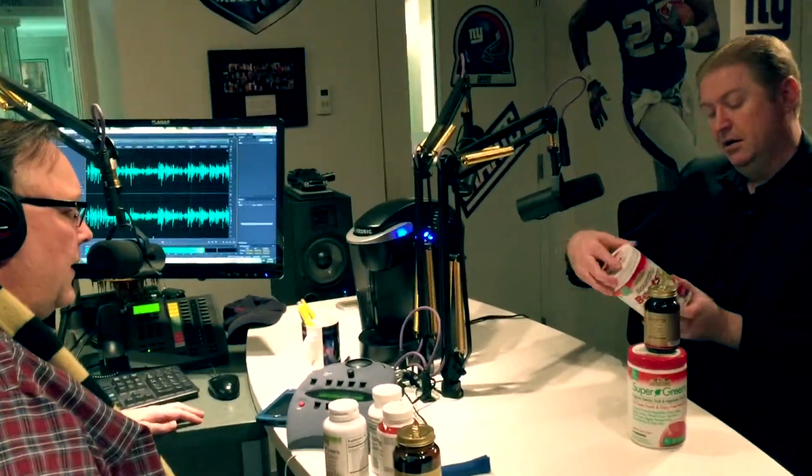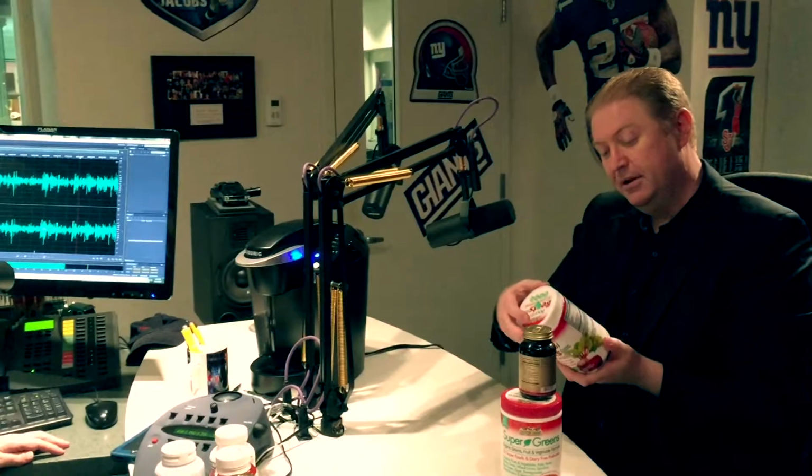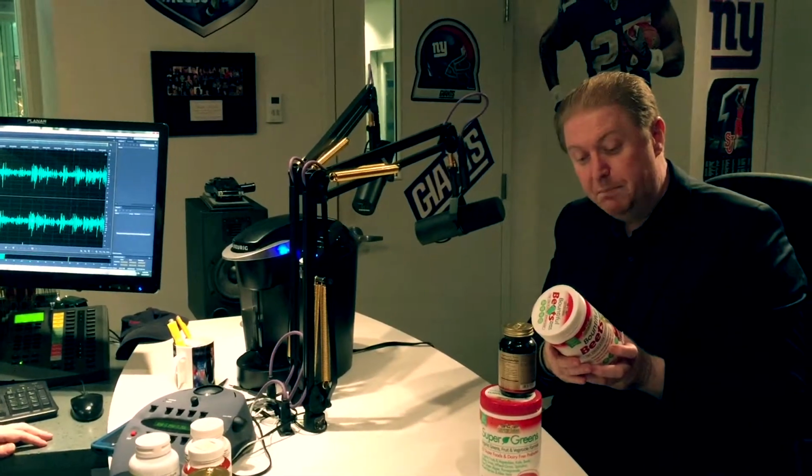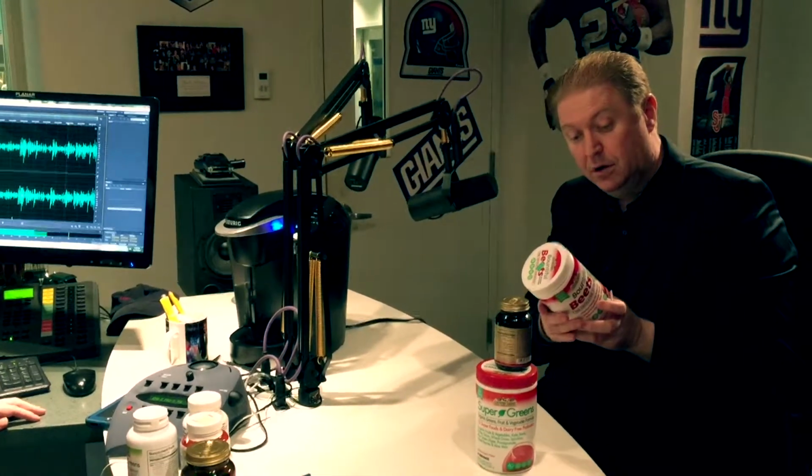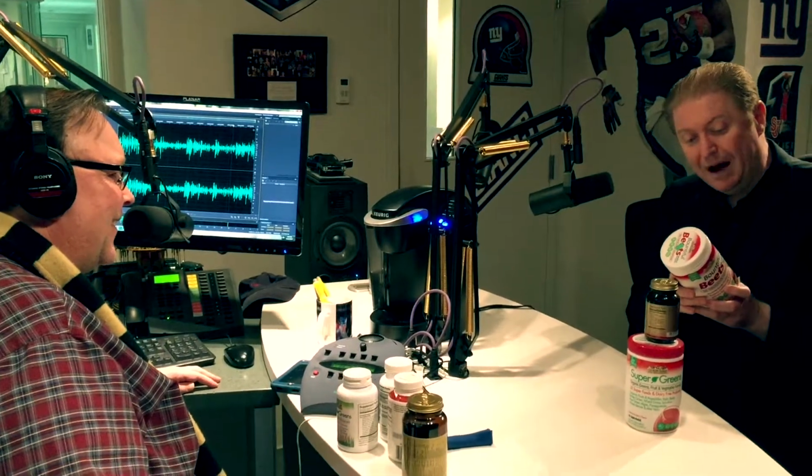I have no idea. Read the ingredients. Oh my God! Holy cow! Look at these ingredients. Yeah, you would think that it would supercharge everything. So it just has beet juice powder, beet root fiber, and beet leaf powder, and then beetroot powder.